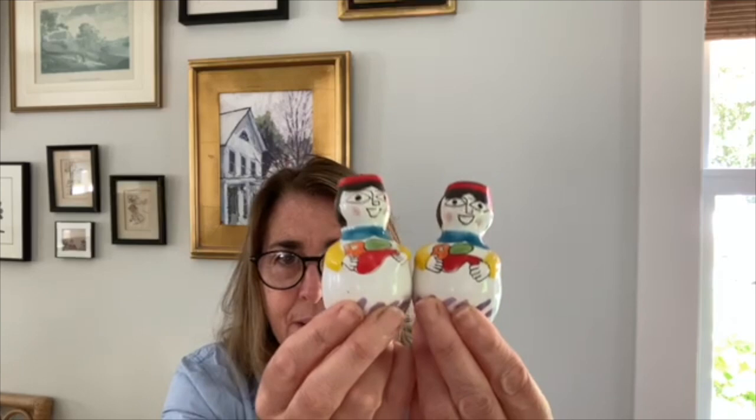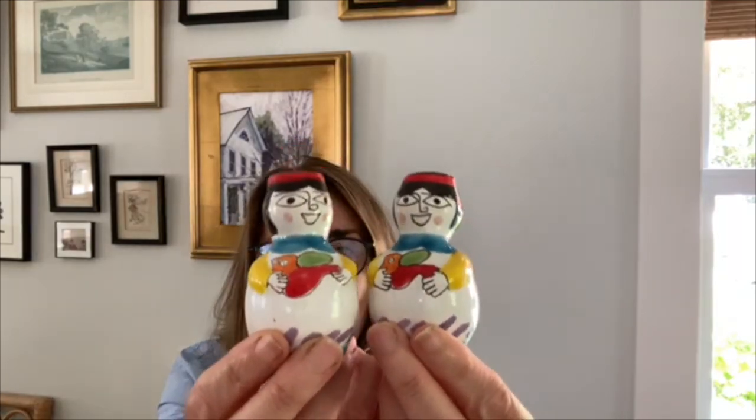And again, I would never want to see something like this end up in the landfill. So I got that. And at that same local thrift store, I picked up a couple other little things. These I thought were absolutely adorable. And I don't actually know what they are. I think they're little mini vases.